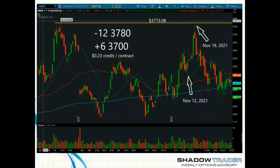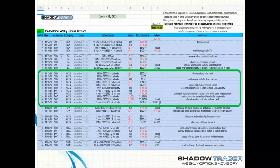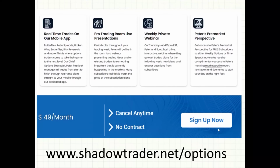Okay. So that in a nutshell is how that worked out. And again, as you can see here, it was a huge winner and it worked out very, very well. There was huge expansion of price. All right. So that in a nutshell is what I wanted to present to you as far as the different spreads, and really just to give you a basic overview of how I trade.